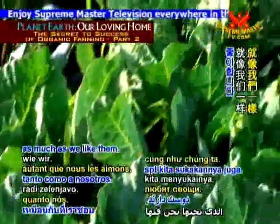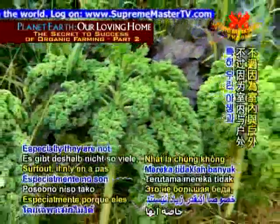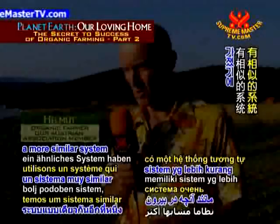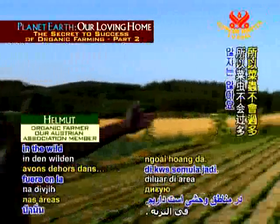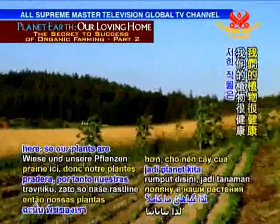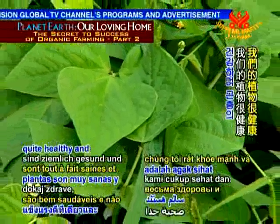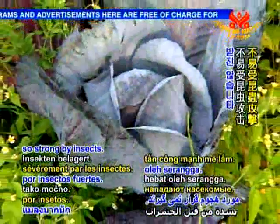Of course, they like the vegetables as much as we like them, but I always got enough harvest from them. Especially they are not so much because we have more a similar system like we have outside in the wild areas. It's more like a meadow here. So our plants are quite healthy and they are not attacked so strongly by insects.